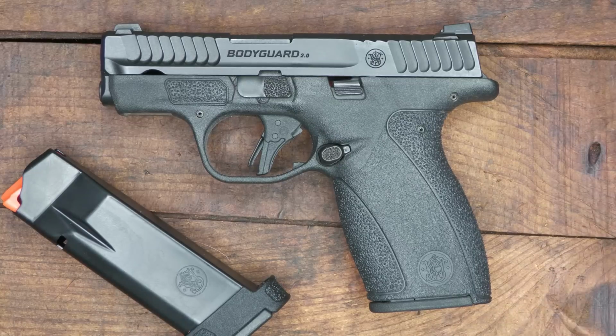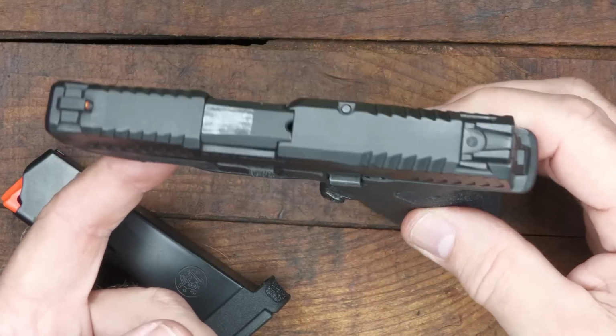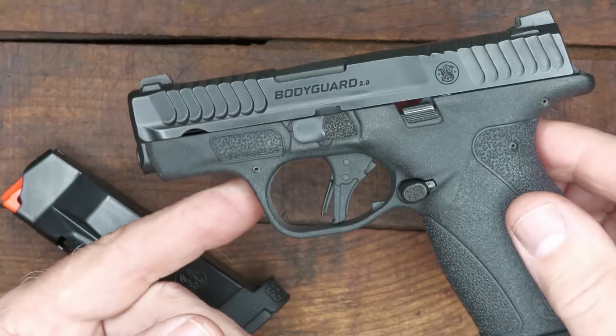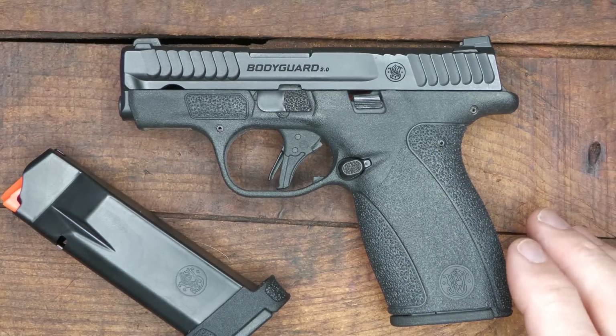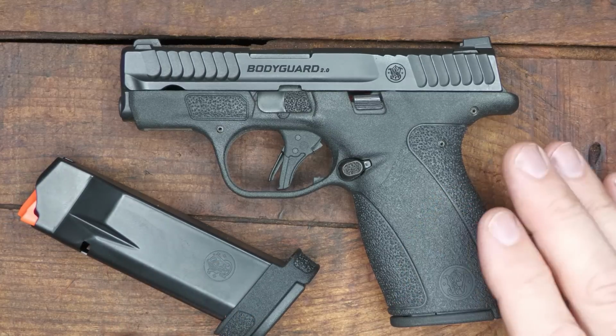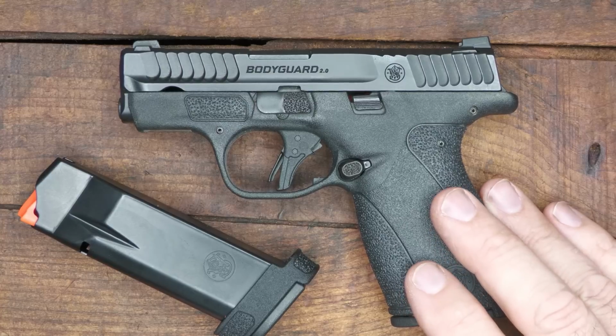Guys, it is really soft to shoot at the range. It gives you that higher capacity, and yet it has that Smith & Wesson quality. It gives you a lot of confidence when you're carrying this, and it's just that perfect size. And then you have a night sight on the front, blacked out rear, and I'll tell you guys, I am just a huge fan of the Bodyguard 2.0. And again, this is probably on my hip as much as any other concealed carry that I do have. And so I definitely wanted to include this in the gift guide.